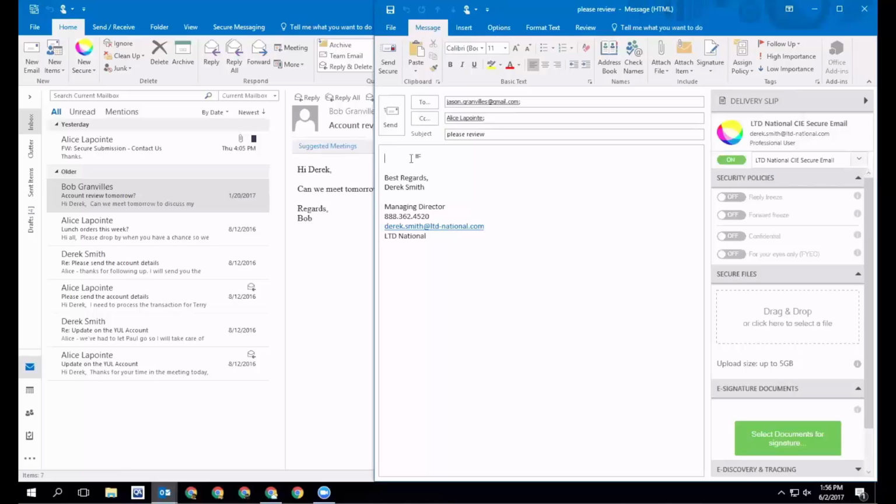Number 2, tracking access to content and maintaining control over content at all times. Number 3, sharing a large file that is too big to send over regular email and SMTP. And number 4, acquiring and tracking approval on critical workflows.